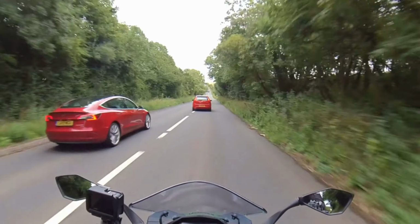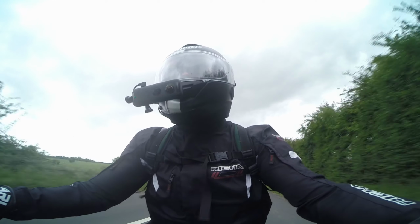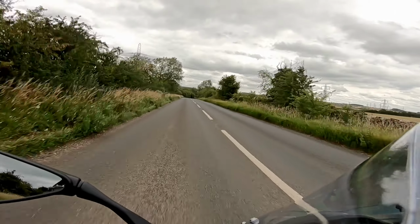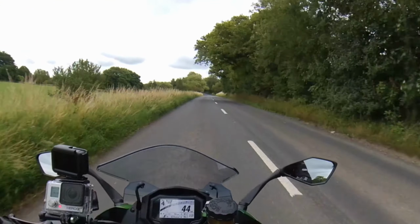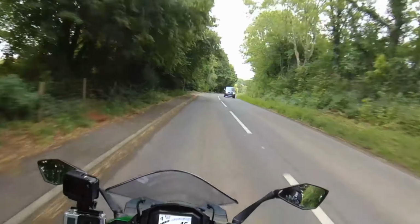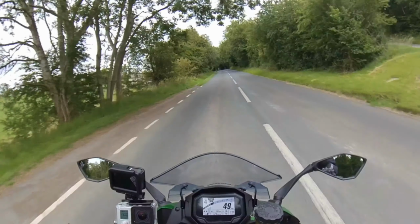Let's get into fourth and blipper. Yeah, it's very confident around these bends. Very impressed. It reminds me of a very different bike, the BMW R1250R, which I test rode last year. It just seemed to be able to just sit on the ground and you can heel it over and it still just seems to soak everything up, even if you're going a bit quick.